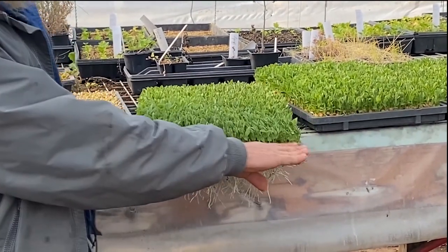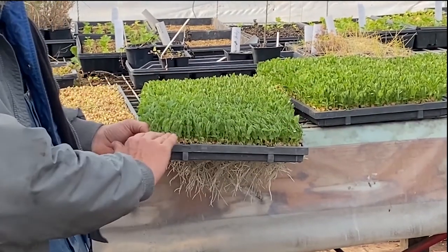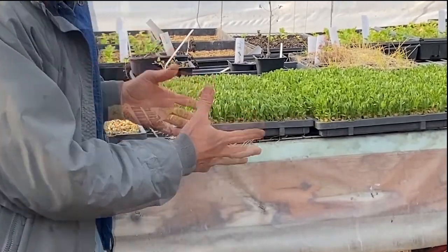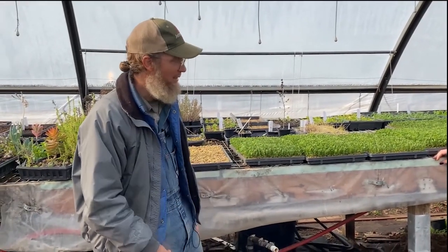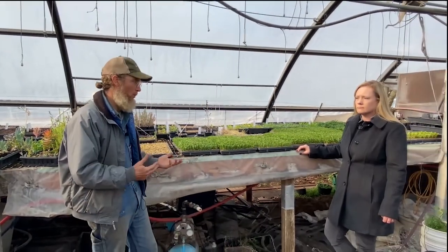All we do to harvest is come in with a knife or scissors, and we just cut right at the top of the seeds. Then we bag them up, each one a little bitty bag, and we sell those for $2.50. It's a really great salad topper. It adds the flavor of peas in a season when you really can't grow peas.